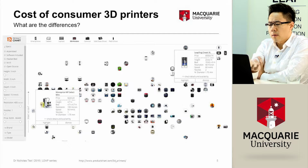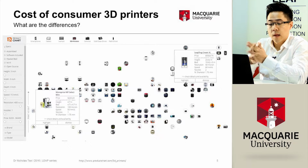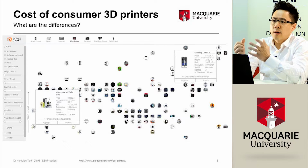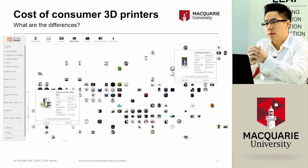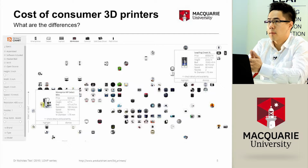Now you might wonder, why exactly is this the case? Why would the price vary so much? Well, it turns out that the price is often correlated to the print size, how big your print can be, as well as the resolution, which comes from the different ways of generating those prints. So not all 3D printers are the same. Depending on your application, you can go all the way to satellite type equipment, down to your normal models that you play around with or use at home for demonstration.